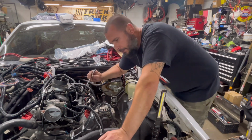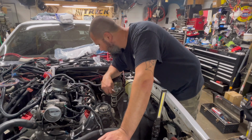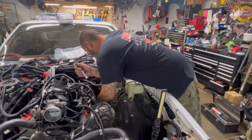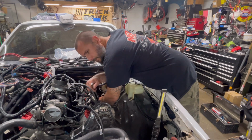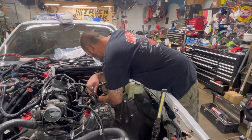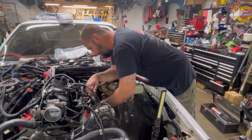Now, there is one thing that we'll still have to address, get creative or something. These will not work with the column shifter, not with the 700R linkage or whatever. So we're gonna have to do something different with that, I believe. But if anything, run a floor shifter. I know that's not what he wants to do, and I don't blame him. It'd be nice just to leave it on the column. But I've seen a couple different kind of setups, so we might be able to pull it off. But I guess we'll cross that bridge when we get there.